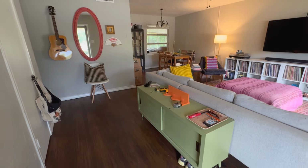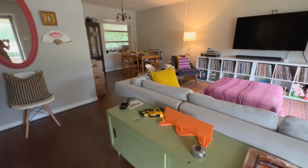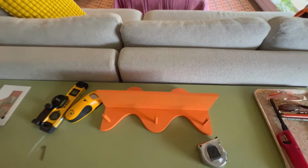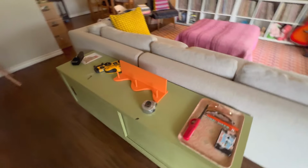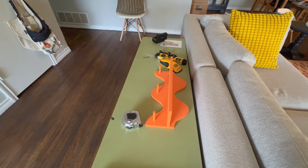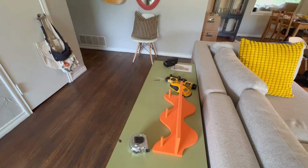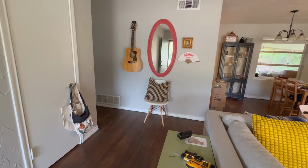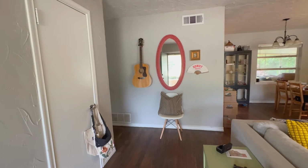This is our little entry. Just have a little credenza. I was actually about to hang this little shelf key holder over there on the wall, but hadn't gotten around to it. It's pretty cute. I actually got this from Amazon. I'll link it below. It's pretty darn adorable. I don't love buying things on Amazon, but you know what? Sometimes you just gotta bite the bullet and get the thing you want.